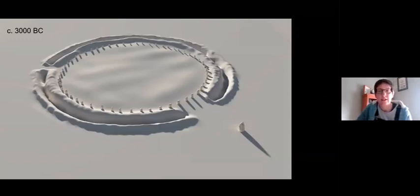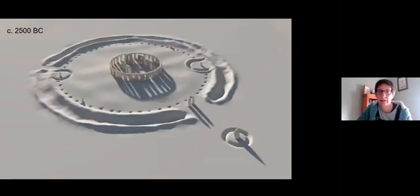So this is the first Stonehenge, and this is used as a cremation cemetery for around about the first 300, 400 years, from about 3000 BC onwards. We think about 150 people were buried at the site. So in a similar way to the Flagstones monument I was just talking about, this is a burial monument. It's at least one of its purposes.